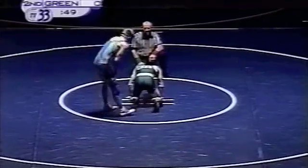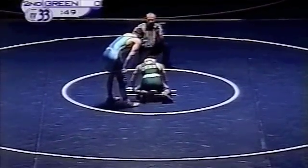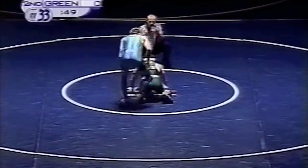49 seconds in the second period. Stephen on bottom needs to really explode out. He's got to get up off that mat and get to his feet. See what he does off the bottom. Kind of does a sit-out switch series. That's going to keep you down on the mat, not bring you up. He needs to get off that mat.